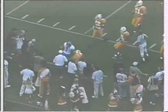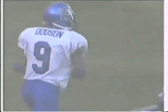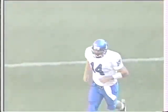Dodson is back to receive. Leverton gets off a beauty all the way down to almost the 10-yard line, and the Vols trying to close in and do run him out of bounds. No chance for a return. Good coverage that time on a tremendous punt by David Leverton. All right, so Memphis goes on offense right now, and that punt was for 51 yards by Leverton.